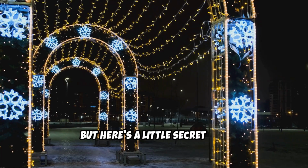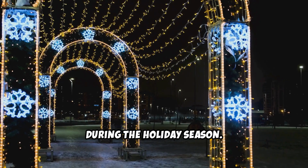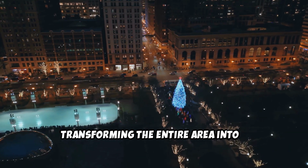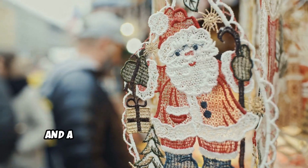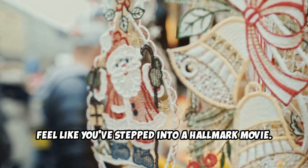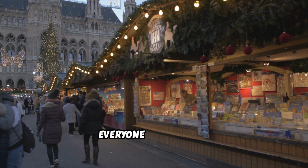But here's a little secret. The Distillery District is especially magical during the holiday season. They go all out with the decorations, transforming the entire area into a winter wonderland. Think twinkling lights, festive music, and a Christmas market that will make you feel like you've stepped into a Hallmark movie. It's the perfect place to get into the holiday spirit and find unique gifts for everyone on your list.